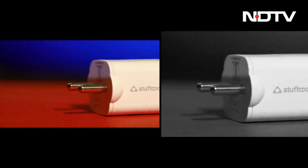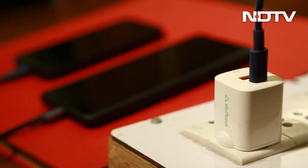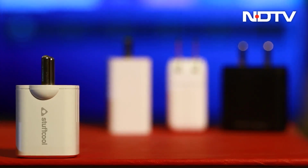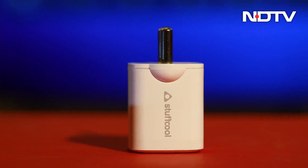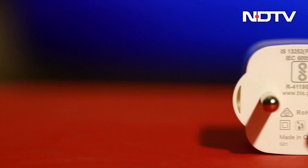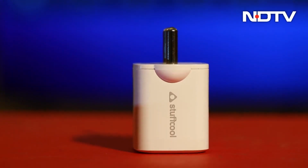Gallium nitride chargers have been an interesting piece of technology because as a result of it, fast charging or charging at higher wattage is not synonymous with a big charging brick. And leading the charge for GaN chargers in India is Stuffcool, with the Neutron Chargers being the newest in the line. And today we will be talking about the 33-watt Neutron Charger to find out just how different it is and whether it is worth buying or not.